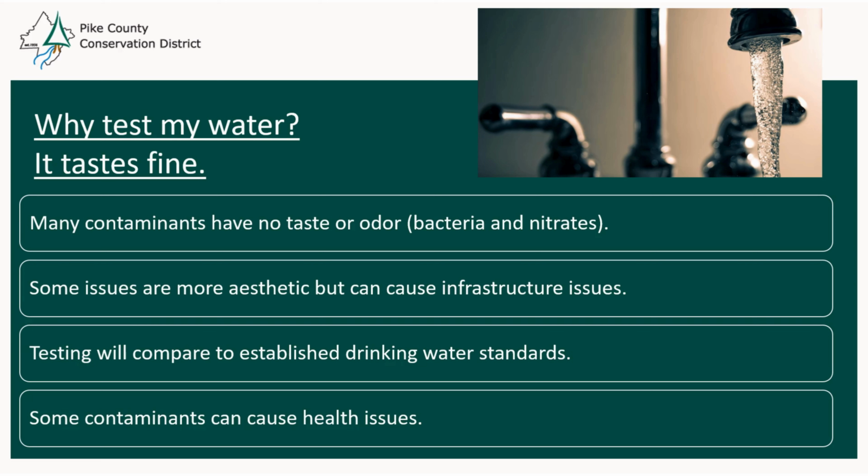And when you get your water tested by a Pennsylvania DEP certified lab, it will be compared to established drinking water standards. Though Pennsylvania does not regulate the quality of private wells within the state, there are state drinking water standards, and those are usually enforced on public water supplies, so things like apartment buildings and schools. Those are based on the Environmental Protection Agency, or the EPA, standards, which they have established nationwide. So when you do get your water tested, it will be compared to those drinking water standards, so you know where you fall in the spectrum of health concern or not, or if you have a high iron or a low iron, it'll help you figure out where you stand. And again, some contaminants can cause health issues, and we'll get a little bit more into that in the next slide as well.